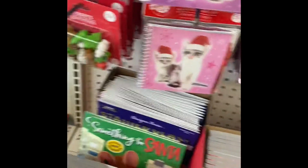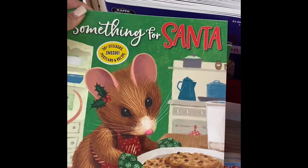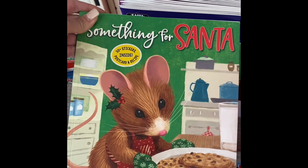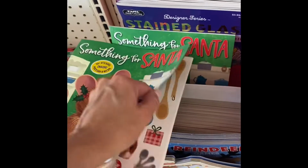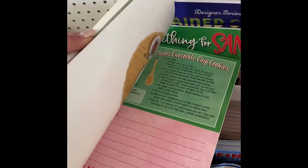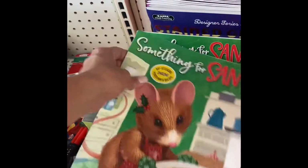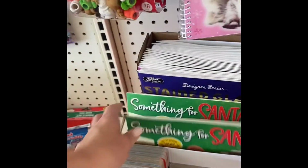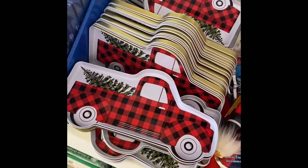Oop. What is this? Something for Santa. 30 stickers inside, postcard and recipe. Well, that is cute. Oh, that is really cute. Is really, really cute. This, if you're a teacher, this would be a good gift to get your students. These are way cute.